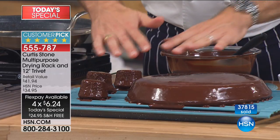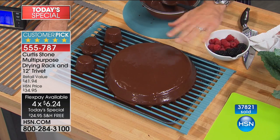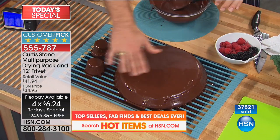Look at that. And I mean, check this out. So what I've done is I've poured a ganache, which is a chocolate cream. It's a cup of cream and a cup of chocolate melted together. That's it. You'll never frost another cake again.